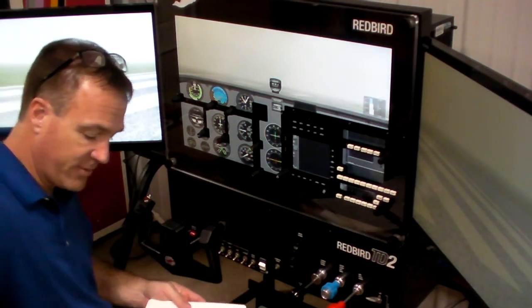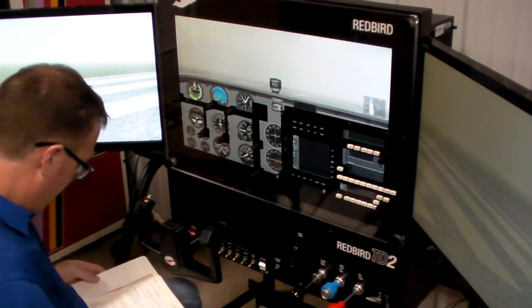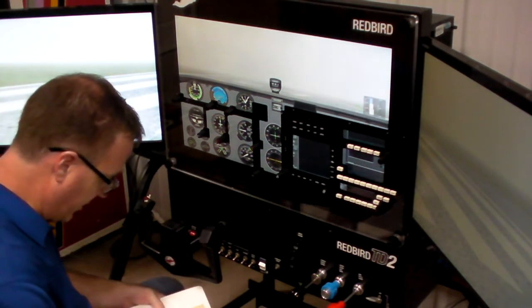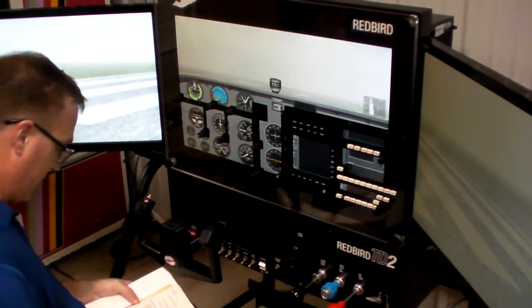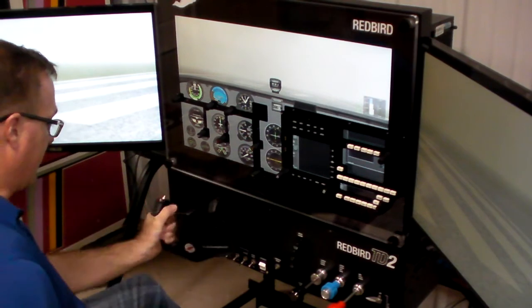I'm going to do it just like the real deal and go through the checklist here. So I have my cabin doors and windows closed. My parking brake is set. Flight controls are free and correct. I'll do a full box.